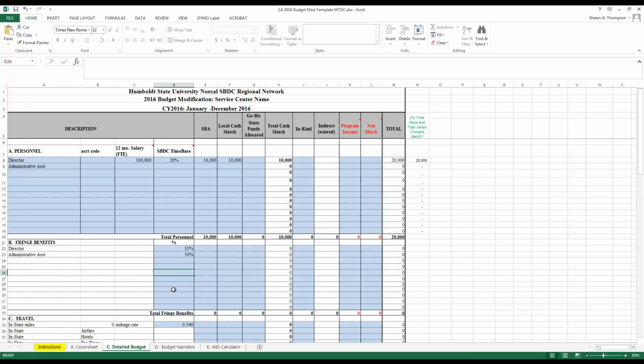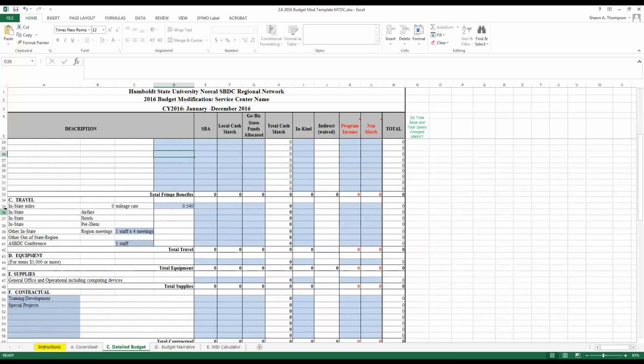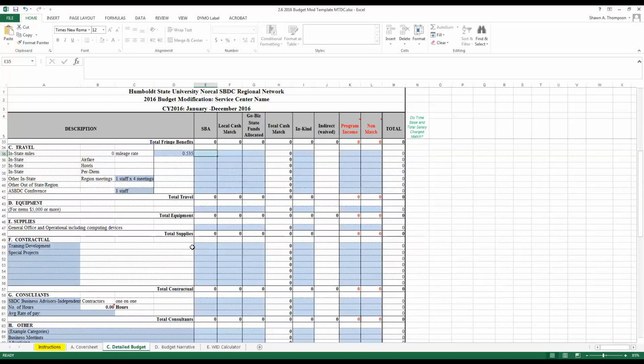So then you've got the mileage, and the mileage for this year is 0.535. And then you can put down your in-state, how many region meetings you'll be attending and how many people will be attending those, if you're going to the national conference, and a breakdown of expenses.